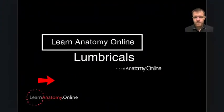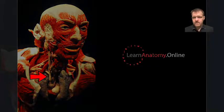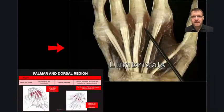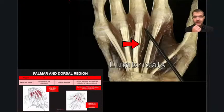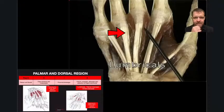Okay, so let's have a look at the lumbricals first. So these are the lumbricals in the hand. There we go. So if I just pause that there. So we're looking at the palmar aspect because we've got the flexor digitorum superficialis and flexor digitorum profundus tendons just on top. So you can see those going towards the fingers, okay?